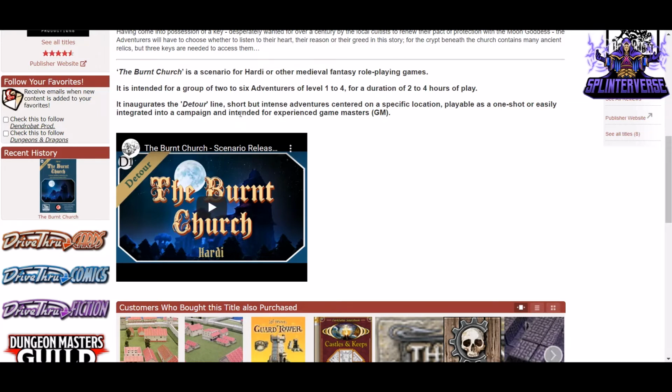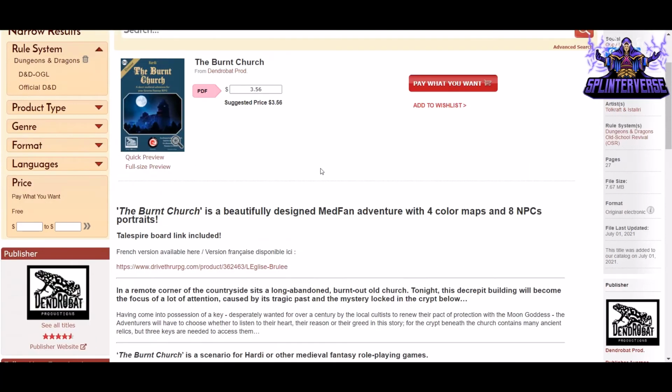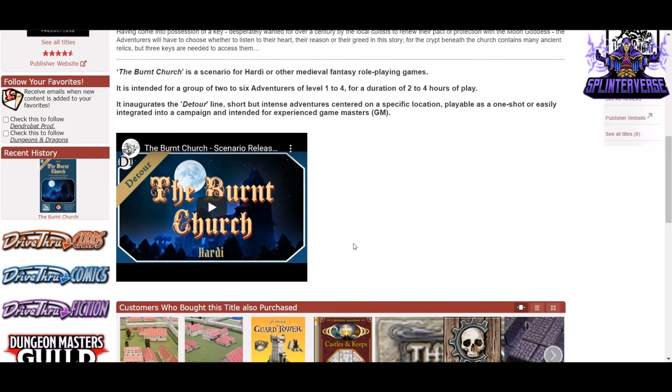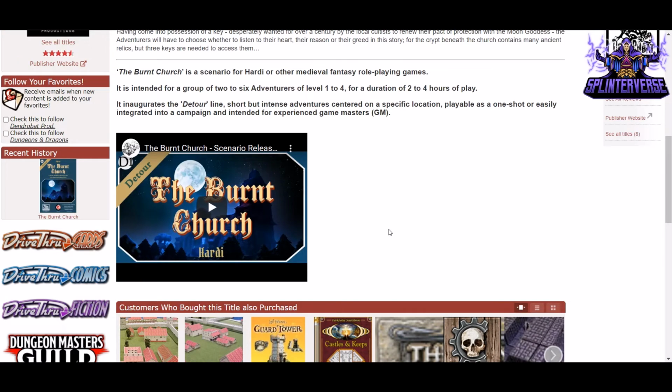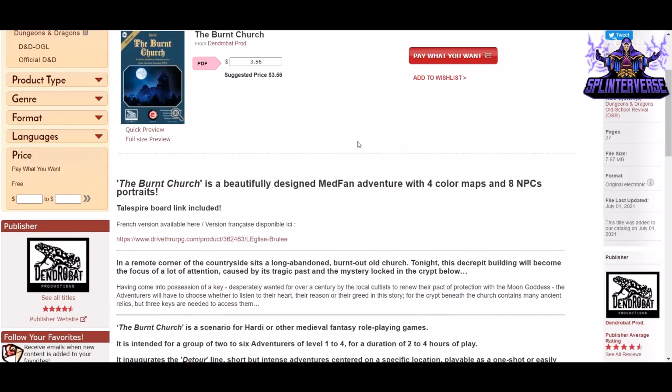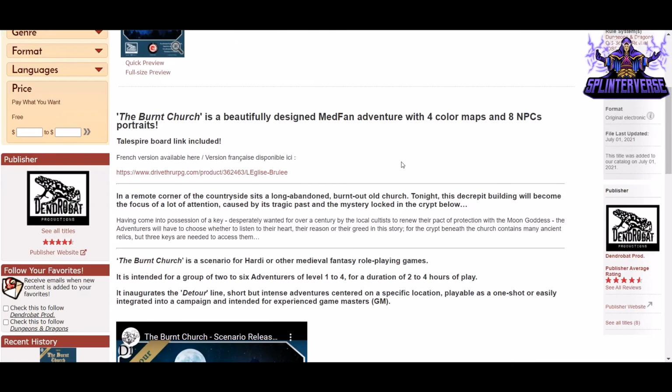It says it inaugurates the Detour line, short but intense adventures centered on a specific location, playable as one shot or easily integrated into a campaign. So, like I said, it's integrated into Ravenloft. Maybe it is OSR, so I should point that out. But you can convert OSR to 5th edition pretty well with a lot of the material out there, and even thematically just use some of the stuff from this. But it's fun to see such rich stuff for OSR as well. I'm just really happy that OSR is taking off and popular. And I'm so happy we can feature some OSR stuff every week as well as 5th edition.